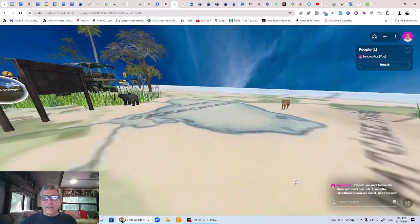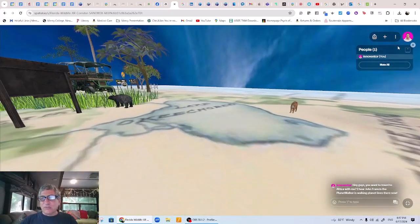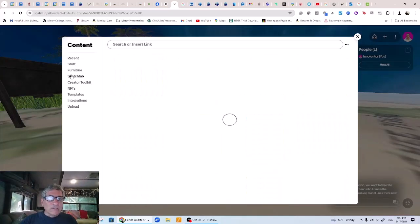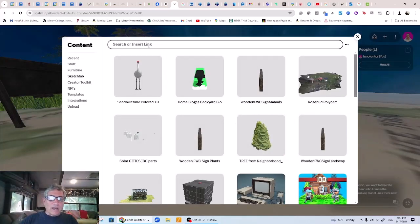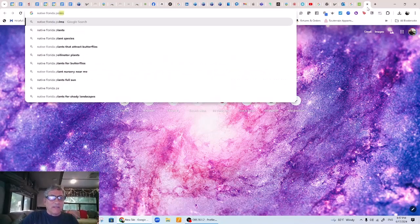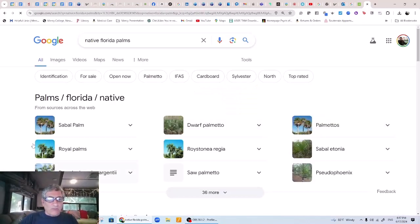the native Florida palm. The native Florida palm, one of the great ones is the sable palm. And so if we're in here and if we can find a model of it, we'll go to Sketchfab and say sable palm. Maybe we'll be lucky. Let's see. There we are. Sable palm and a sable miner. So it looks like we have a sable palm, and we can put it right in here. It's a great way to learn and to do research.